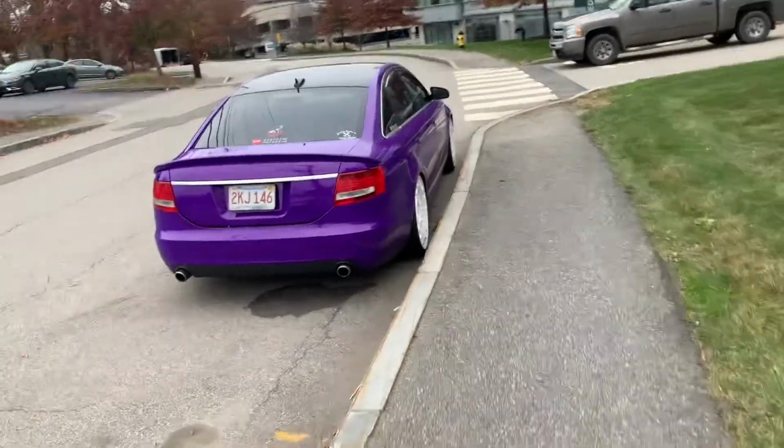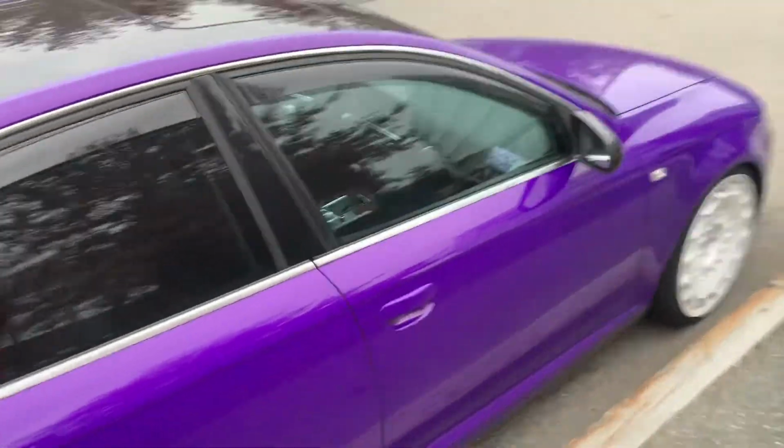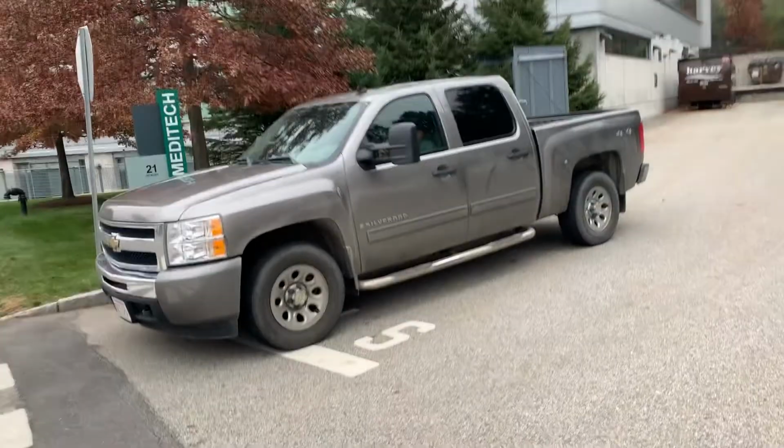This orange, or this purple thing. Honestly, this might be Mark's car. Is it Volkswagen? Oh no, it's an Audi. I don't know.